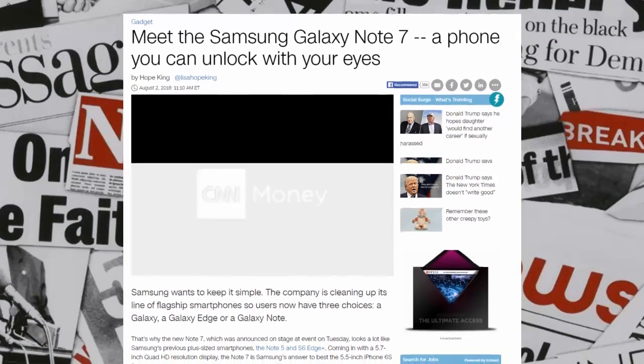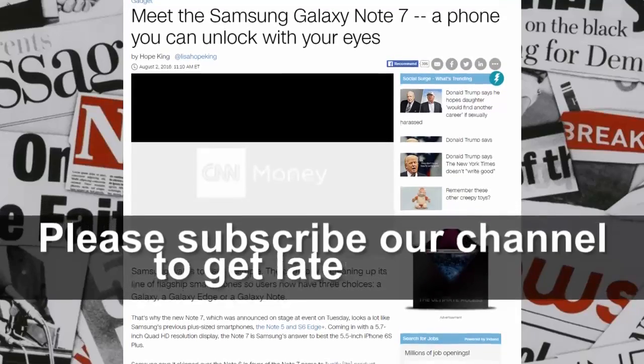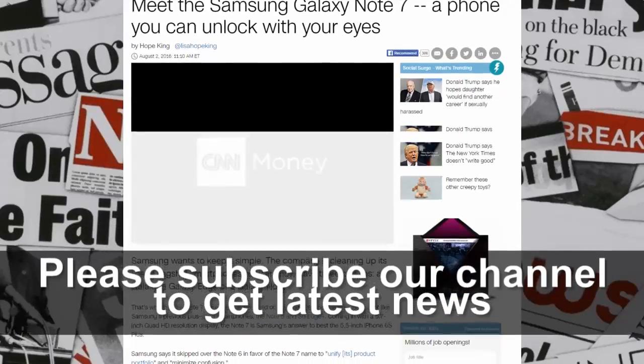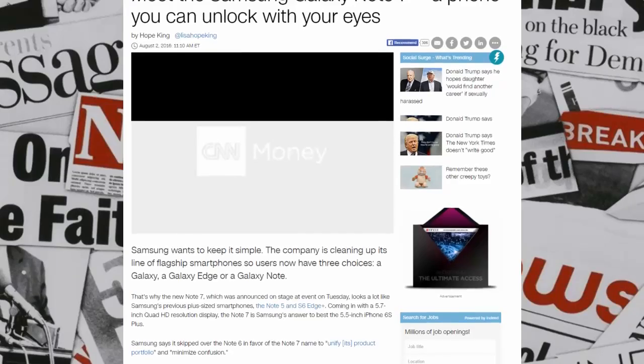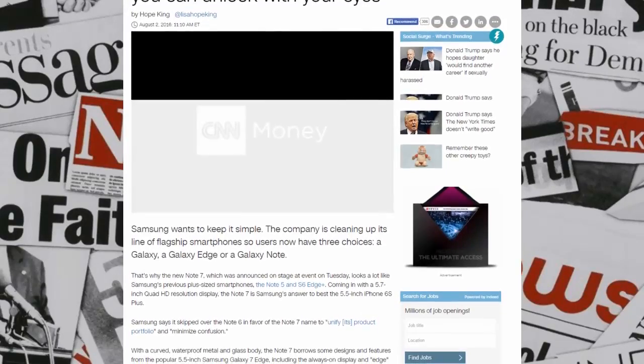Meet the Samsung Galaxy Note 7, a phone you can unlock with your eyes. Samsung wants to keep it simple. The company is cleaning up its line of flagship smartphones so users now have three choices: a Galaxy, a Galaxy Edge, or a Galaxy Note.